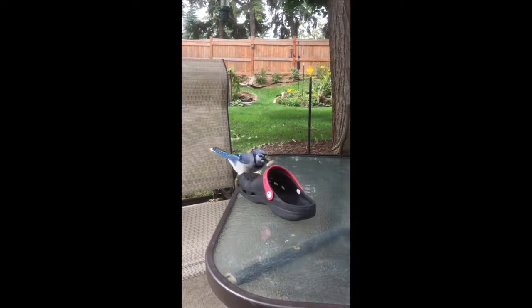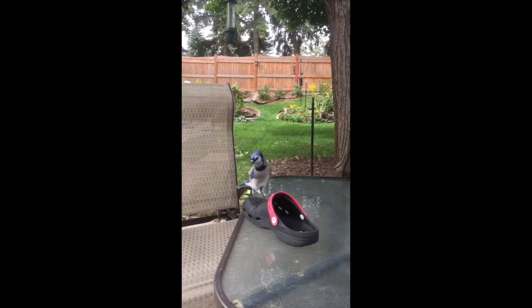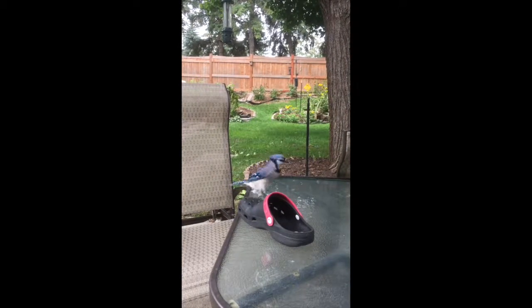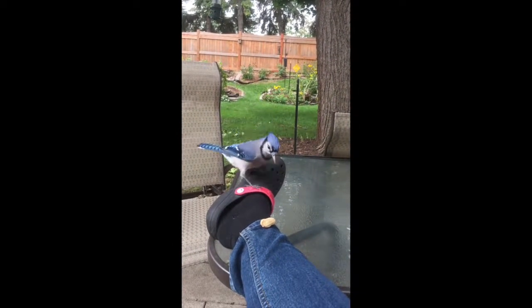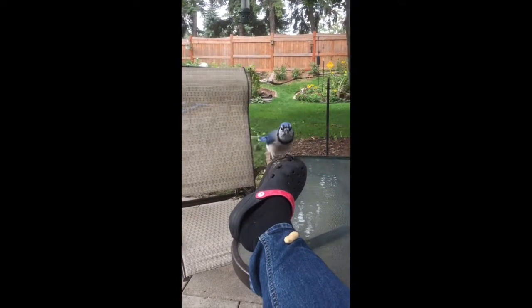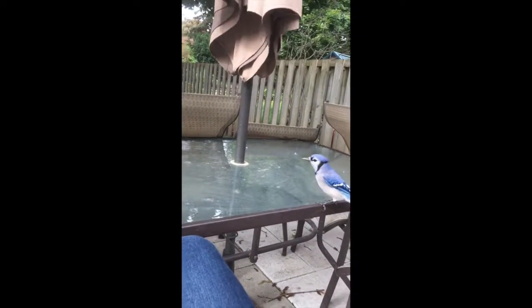As he becomes comfortable with the shoe, he approaches it more quickly each time. Next, I put my shoe on, put my leg up on the table and added peanuts along my leg, bringing him closer and closer to me. He's still a little timid and unsure.